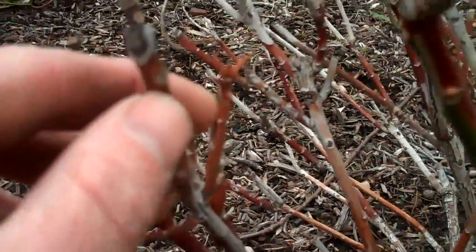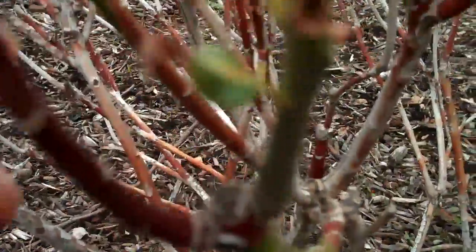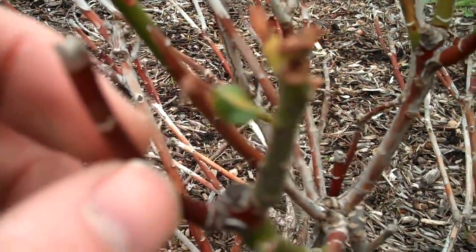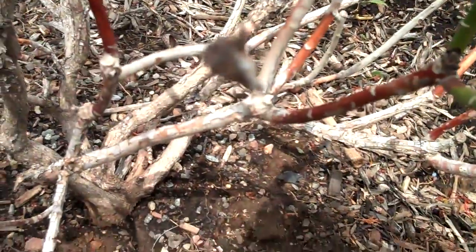And you can see that it just looks brownish on the end, and it's just a really rough cut. It almost looks like somebody came in with a really sharp saw and tried to saw off the ends of the stem. So that's how you can tell if deer have been browsing on it.